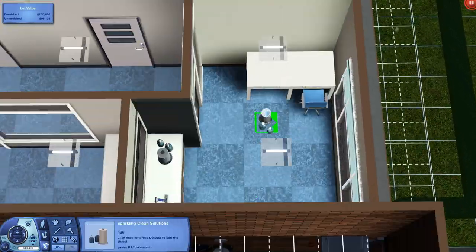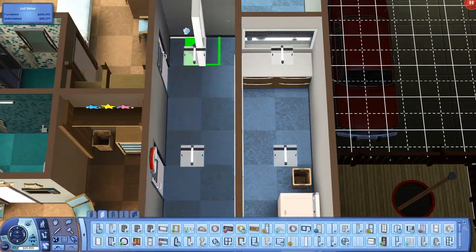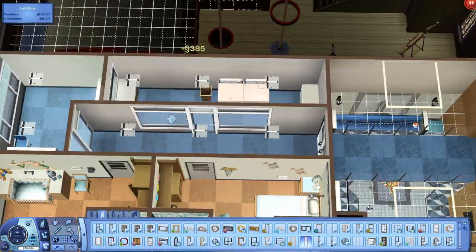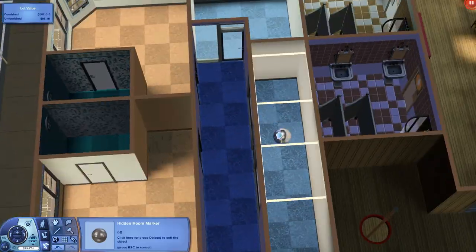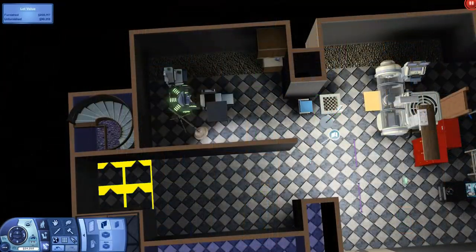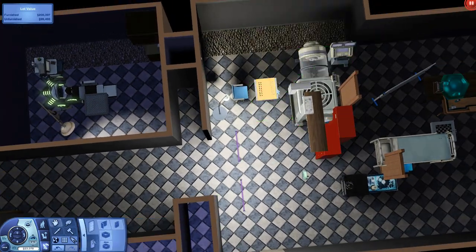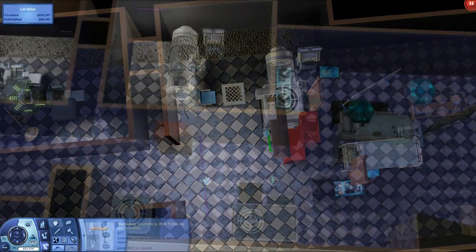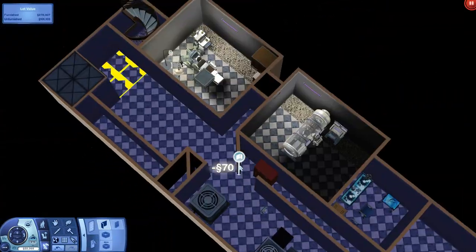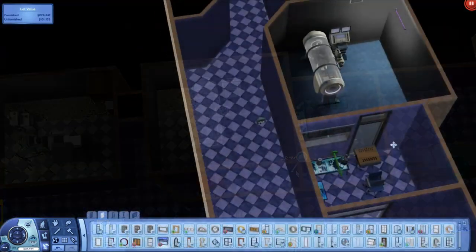But I did do the basement, and in the basement I put the pretend operating rooms. We don't have that, but we have a few items with University Life where you can, I don't know, test things on Sims. And I've also put the chessboard, so I also do that because I don't have the CC item.